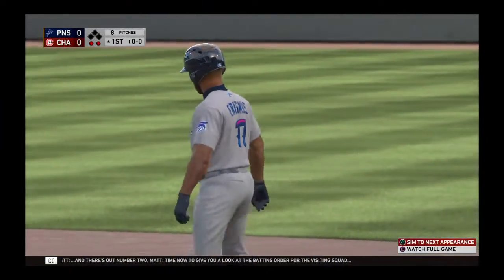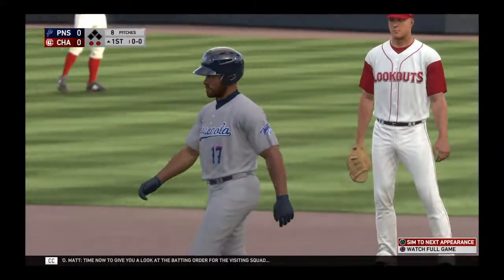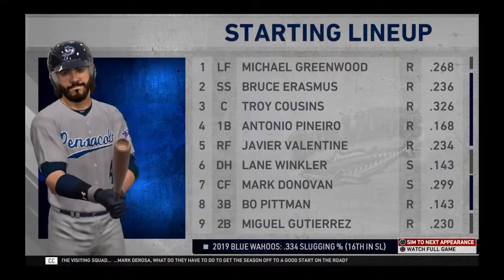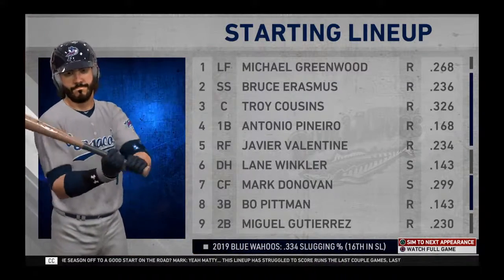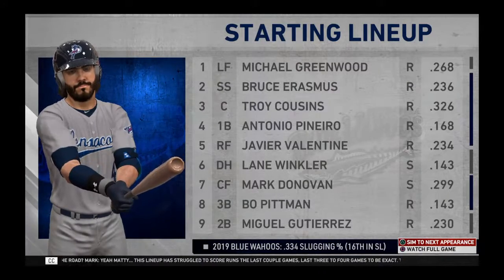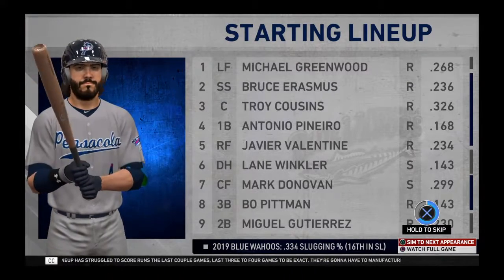Time now to give you a look at the batting order for the visiting squad. Mark DeRosa, what do they have to do to get the season off to a good start on the road? Yeah, Matty, this lineup has struggled to score runs the last couple games. Last 3 to 4 games to be exact. They're going to have to manufacture it in a different way. Can't wait for that 2-3 run homer.